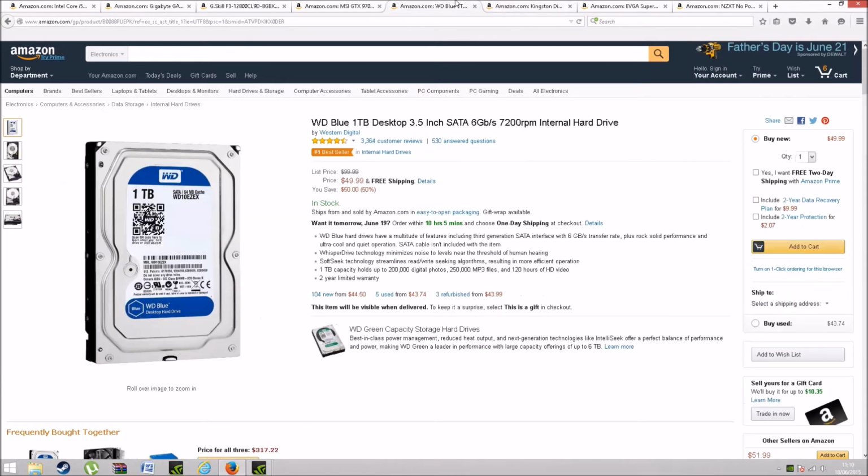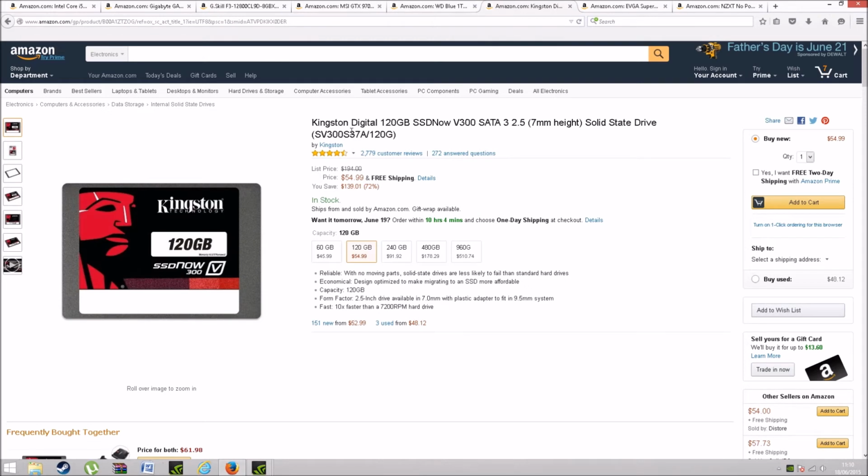Now, for the hard drive, I went for the Western Digital Blue 1TB 7200 RPM internal hard drive. This is pretty much the most popular hard drive. There's obviously the Seagate Barracuda, but that's slightly more expensive. This just gets the job done. For mass storage, I wouldn't recommend storing Windows on here because I'm going to have an SSD in a second, but I recommend storing all the other stuff. It's just a standard hard drive, nothing much to say about that. $50.